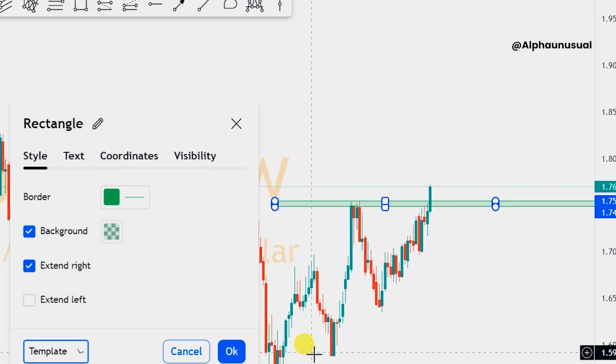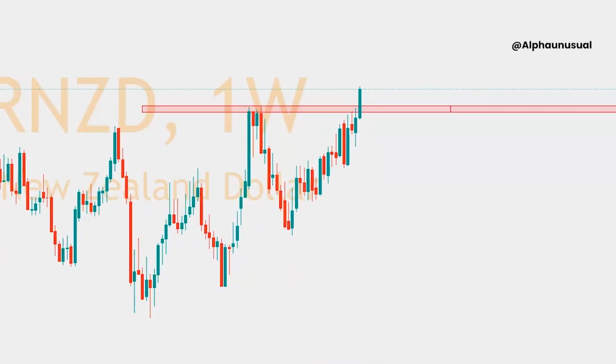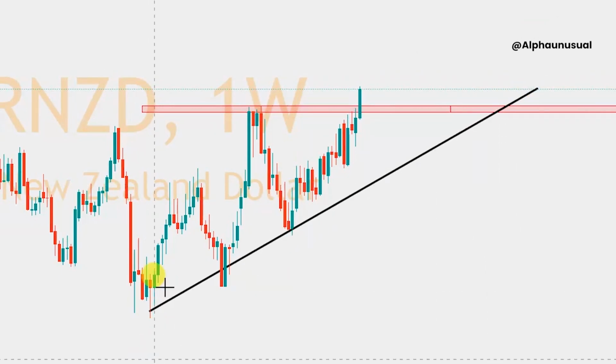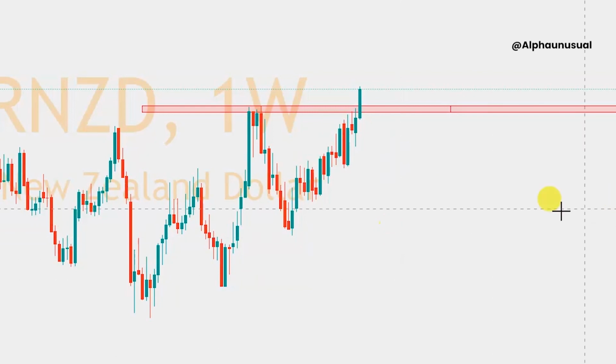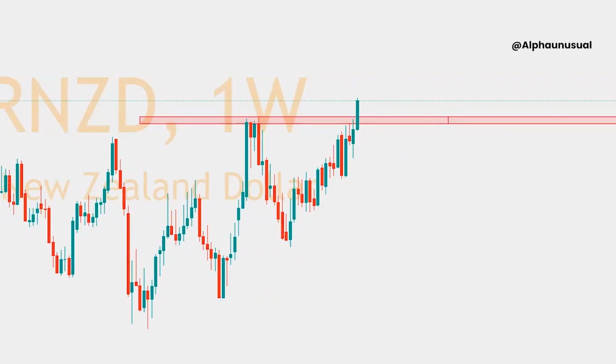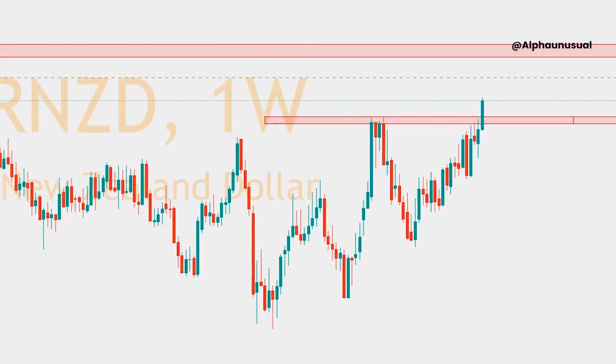Now, on the weekly time frame for EURNZD, we can see our price is currently trading above this resistance area on the weekly time frame, right? It broke above that resistance area and is currently trading above it, which indicates a very strong bullish presence on this chart. Looking at the chart very clearly, we can see our price is on a bullish momentum. It's in a very strong uptrend now.